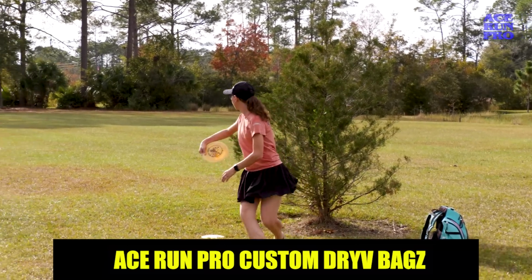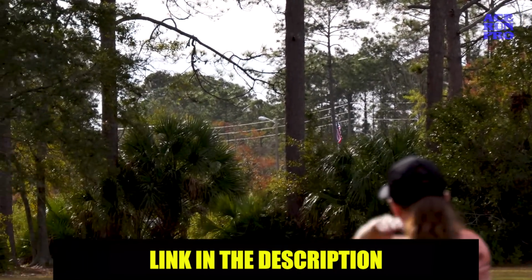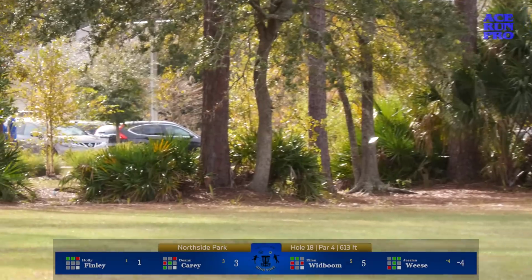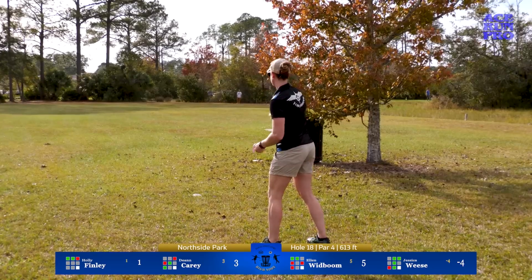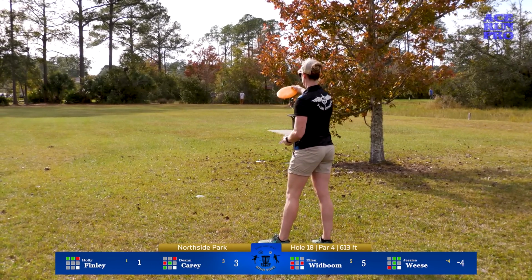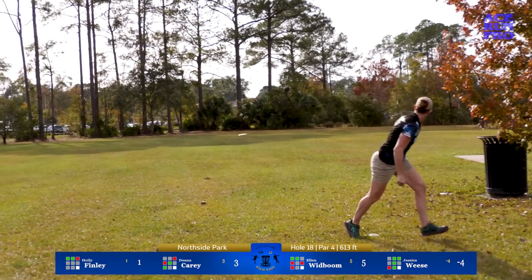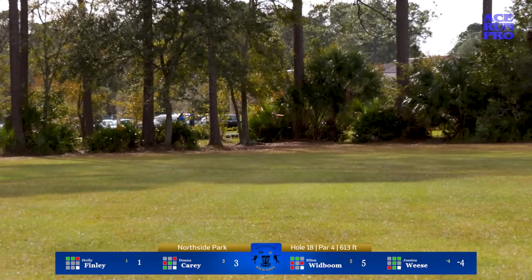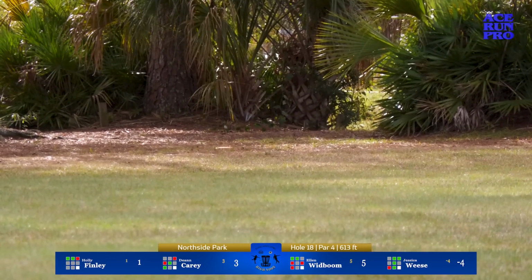Boy, this whole wide open area, just that one little tree there. Looks like Deann did a good job of avoiding it and not letting it affect her shot too much there. And that one's going to skip up towards the green. That looked like a great shot. We'll have to see where she ended up. Widboom trying to follow a similar line. Gets a little bit of turn on this, though, and that's not quite going to get edge to skip back left.